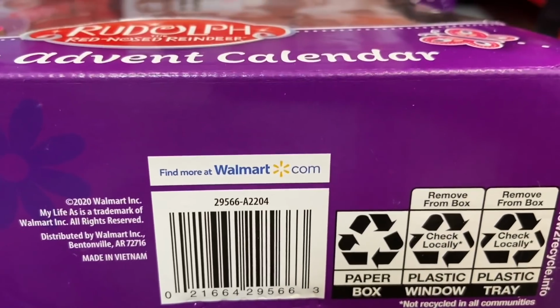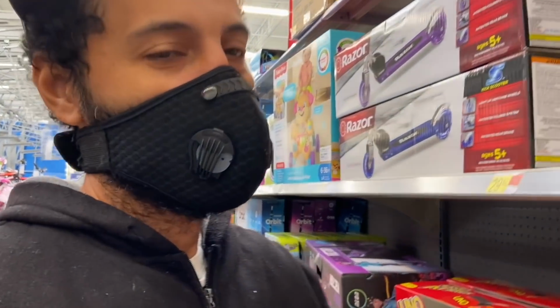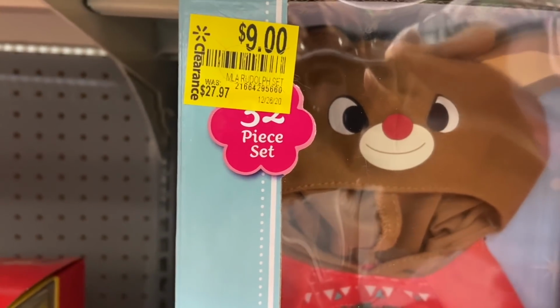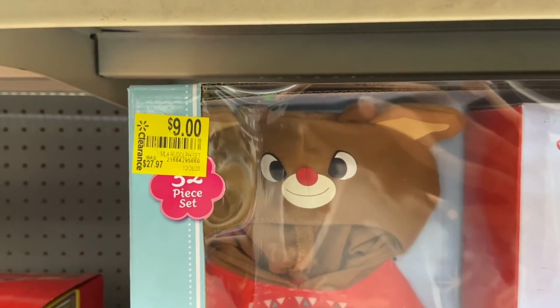If you guys can grab these, grab them. For the simple fact, look at Manny's face, and his face never lies. Let me tell you how difficult it is. Wait a minute. To not grab these things. All right, so it says it's $27.97 was the regular price, and it's down to $9. Is that the right price?